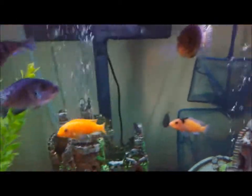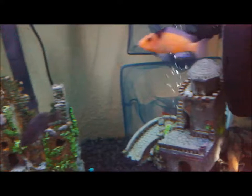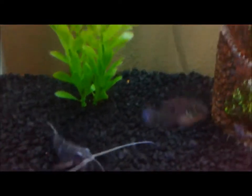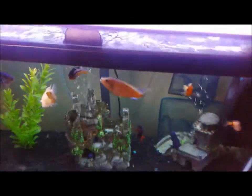This is the 30-gallon. Mbuna again. Some Kenyi, a Radis, female Radis. There's also a red-tailed shark in here. The crayfish is peeking around the corner, coming out. We gotta pick this cat, if he'll let you film him. Normally I get close to him and he freaks out. And some Mbuna, yellow labs. Kind of a mixed tank.